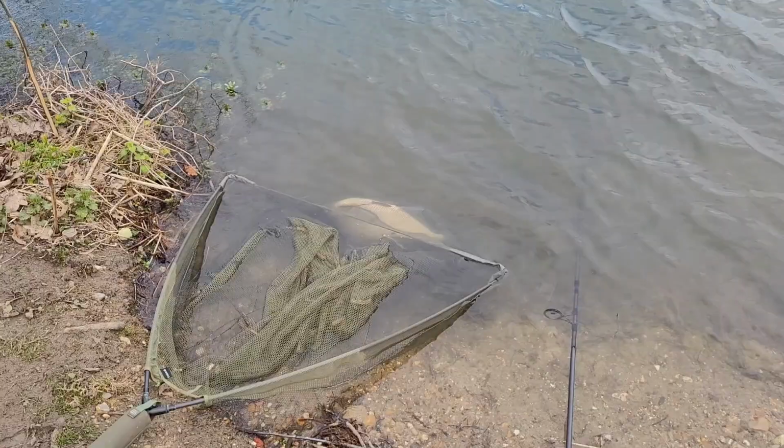Well, carpers, that is 1-0 to the bream, but it's not all bad. Like I said before, where there's bream, there's carp. So hopefully, fingers crossed, we might have to try and wade through the bream, but we might get a carp in the end. I'm feeling really, really confident. But yes, guys, that is actually the first bream that I've had out of here on the snowman.